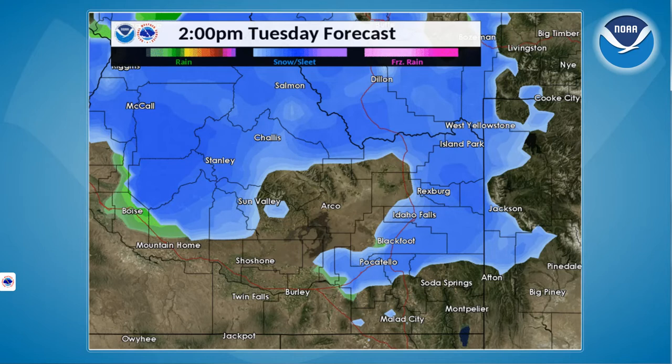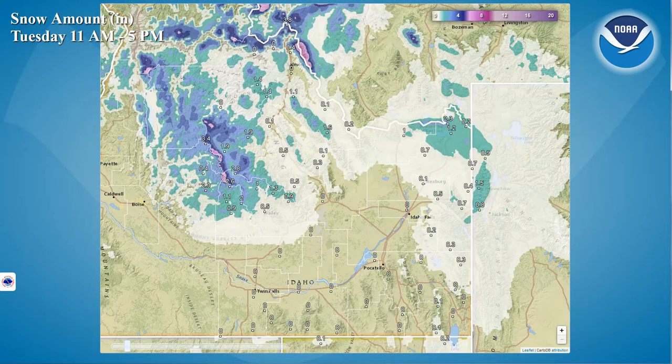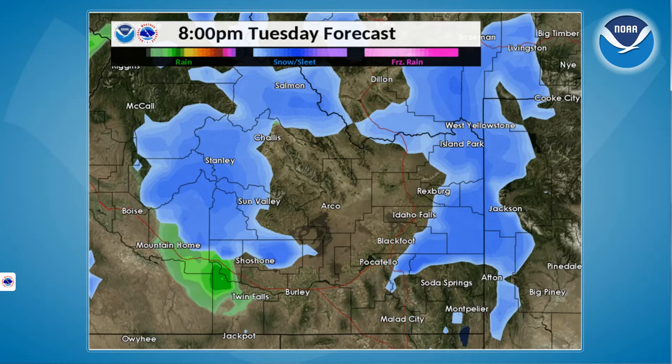As we move into the afternoon hours, you see here we have a bigger batch of snow moving through the region, mainly affecting our highland communities across the eastern Idaho high country and also portions of the central Idaho mountains as well. This is looking at our forecast snowfall amounts for this afternoon. We could start seeing some slick conditions, especially up on our mountain passes, generally around Galena Summit and possibly around the Island Park region for the afternoon.